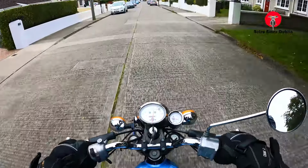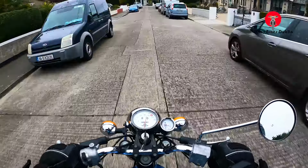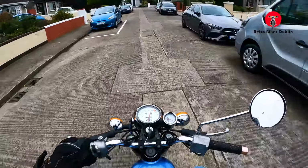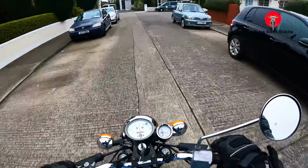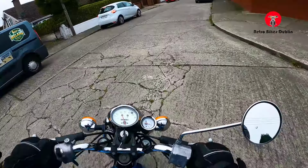Yeah, absolutely lovely. Once we get it running and warmed up, I didn't warm the bike up at all there, so that's kind of my fault. It had been sitting for probably a week and a half, 2 weeks, so you know, on these old bikes, that's just what you have to expect.